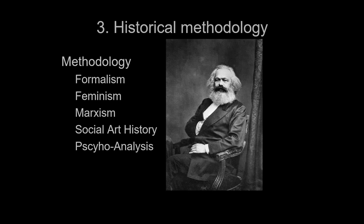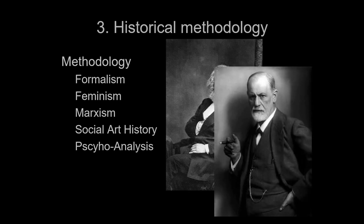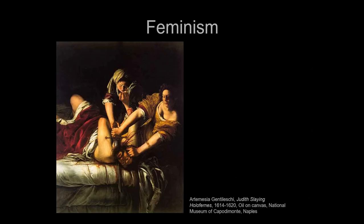We can look at things from a feminist perspective. We can look at things from a Marxist perspective: how does a work of art represent class or struggles between groups in society? We can look at it from a Freudian perspective and see how things look. One of the examples that is very important, one of my favorites, is feminism. Whether an artist is a woman or not greatly impacts our perspective and our understanding of it.